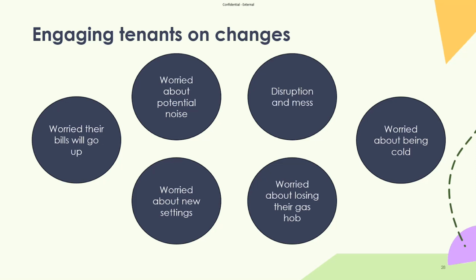So there are lots of things that worry people when works are taking place. Disruption to what is normal to you can be a real challenge. So things like mess can be a real challenge. So addressing that's going to be really important. Being worried about potentially being cold with a new heating system. So again, where we see this work well is when we've got pilot examples. If there's a row of terraces and you're starting at one end, can they go and see what that feels like, what it looks like, what it sounds like as well? People worried about losing their gas hob can be a real challenge in terms of feeling that electric cooking isn't going to kind of give them the same output that they want to.